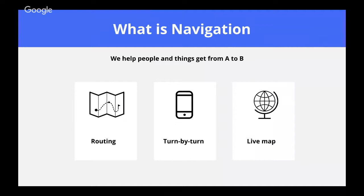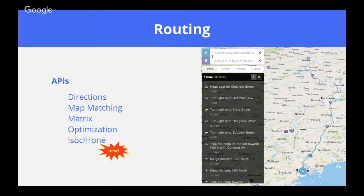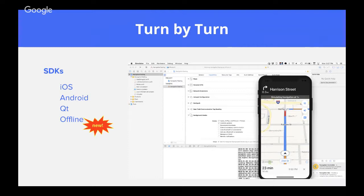So what are we going to talk about today? First, what is navigation? Broadly, we help people and things get from A to B. And technologically, that's across routing engines, turn-by-turn mobile SDKs, all built on top of the living map that Mapbox builds and responds to real-time data. In terms of our routing offering, we offer 5 routing APIs: turn-by-turn directions, map matching, a matrix API, optimization, and a new API, the Isochrone. So we'll walk through each of those specifically. On the mobile side, and Tierney will cover this a bit more broadly later, we offer SDKs for iOS, Android, Qt, and then we've just recently added offline support for both iOS and Android.